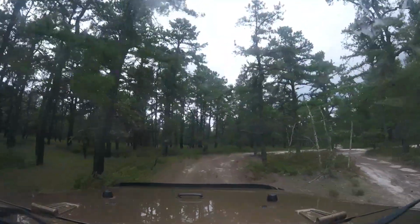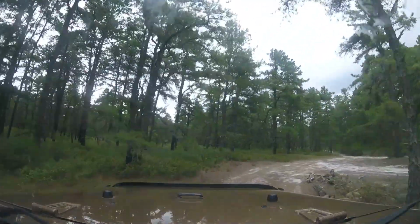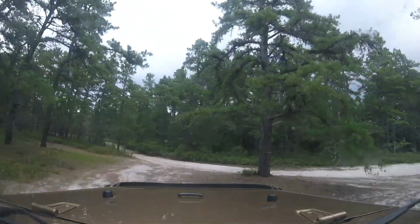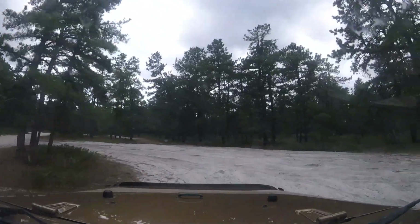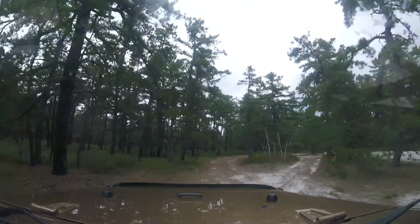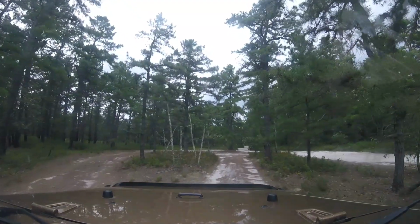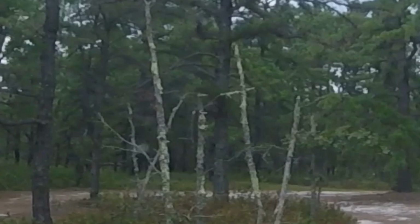Are those crosses stuck in the ground? Maggie seemed to think so. So, let's turn around, take a closer look. I don't know about crosses. I think someone watches too many horror movies.